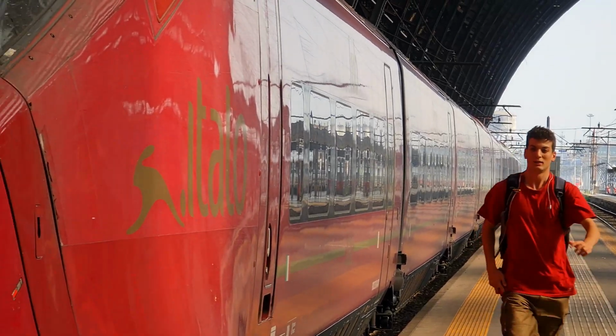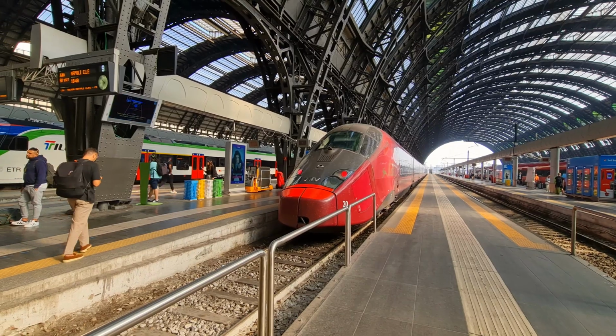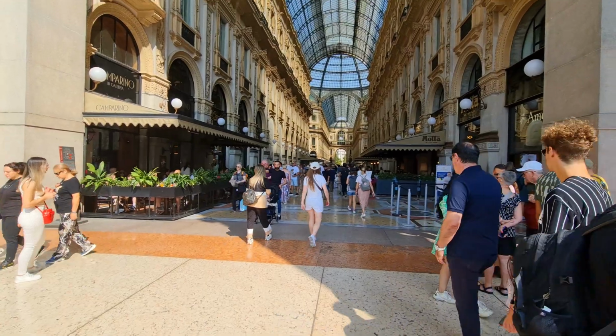For today's conclusion, we'll head to somewhere really beautiful, but I'm by myself because Brent has gone in search of ice cream. So after the train experience, where better to come than the Galleria Vittorio Emanuele II.